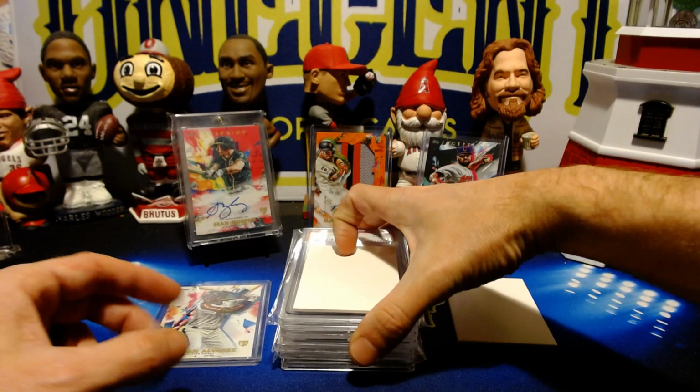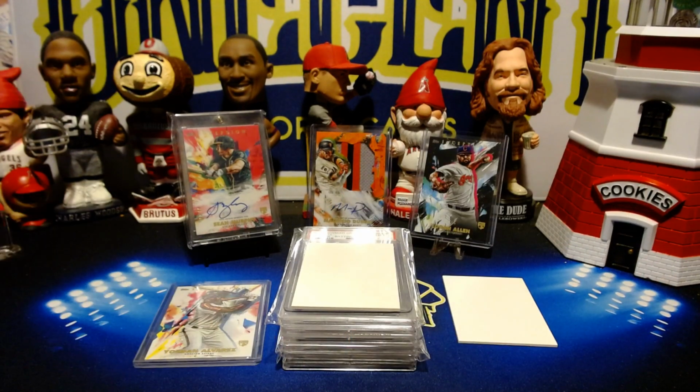Now, I've also been buying a couple slabs. Now, these did not come out of breaks. I will give you guys some tips on how I do my searches on eBay. I have saved searches. I will check them regularly.